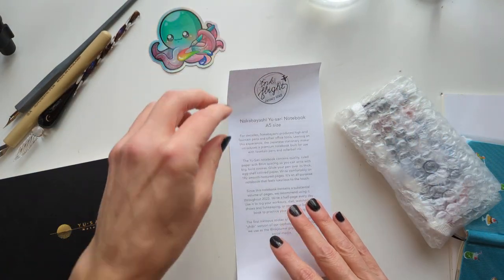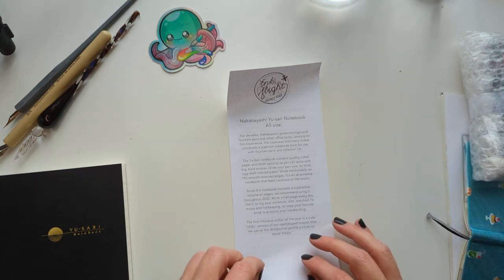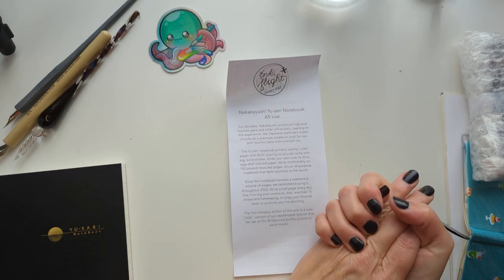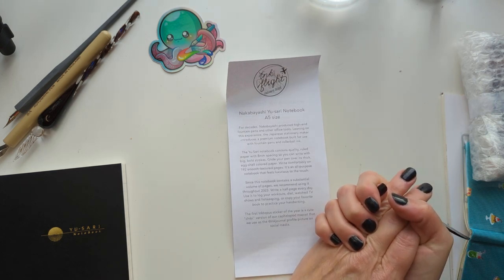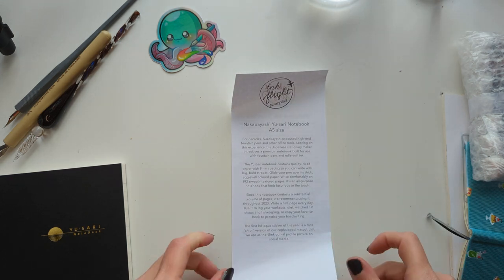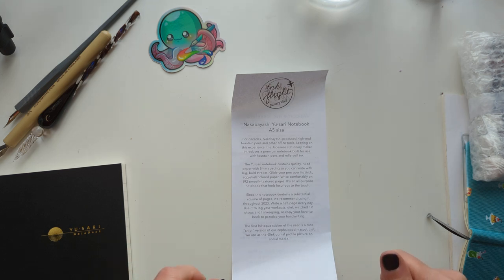Then we have stuff. It says Nakabayashi Yusari Notebook. For decades, Nakabayashi produced high-end fountain pens and other office tools. Leaning on this experience, the Japanese stationery maker introduces a premium notebook built for use with fountain pens and rollerball ink. The Yusari notebook contains quality ruled paper with 8mm spacing, so you can write with big, bold strokes. Glide your pen over its thick, eggshell-colored paper. Write comfortably on 192 smooth, textured pages.